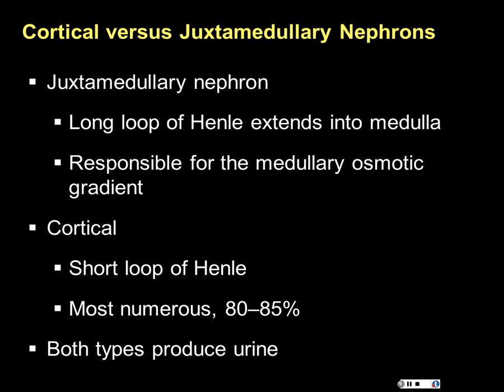The cortical nephrons are built the same, but their loop doesn't extend as deep into the medulla, and so they have less to do with the gradient. Their primary job is just filtering, creating filtrate and modifying the filtrate. But either way, the juxtamedullary nephrons can also form filtrate. So they help create the gradient, but they're nephrons. They work like we've been describing so far.